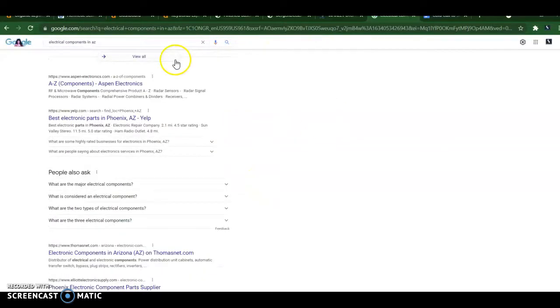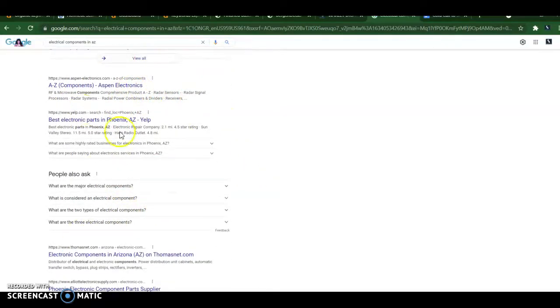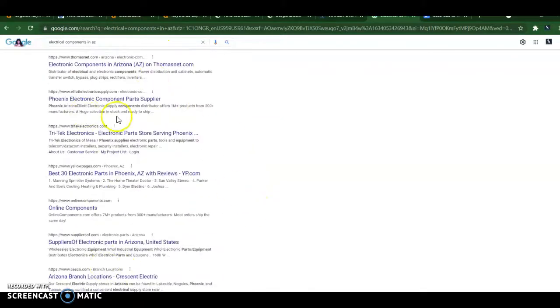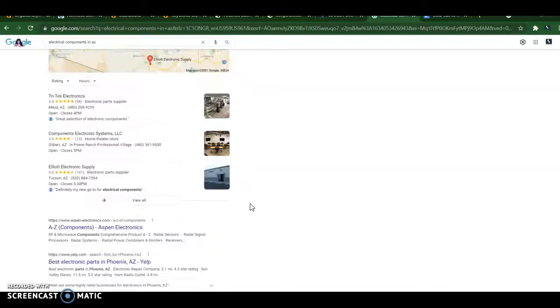Last part I want to talk about is backlinks, and that has to do with the area of the search page that is below the map pack. These are the organic search results. Now, how do you rank here? Well, a lot of it comes down to content and citations as well, but mostly backlinks. So what is a backlink?